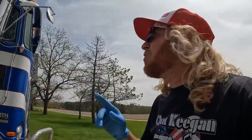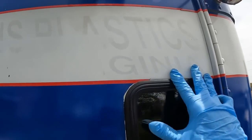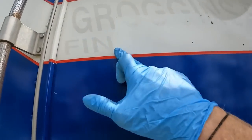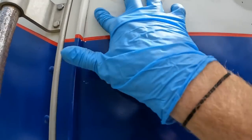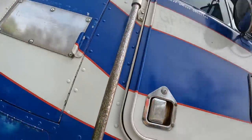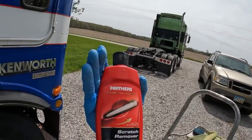Now I'm gonna need to go to the store, and I'm either gonna need to wet sand or get some better rubbing compound that's actually gritty, because I cannot get this out of there. This ghost stuff, Groggins Plastics, Fincastle, Virginia. For some odd reason, you can still see this stuff in here a little bit. But when that big ICG sticker was on, that kind of got rid of some of it. I don't know what the deal is, I cannot get any of this other stuff off. I did it by hand. I even got this Mother's scratch remover. Safely, effectively eliminates unsightly surface scratches.